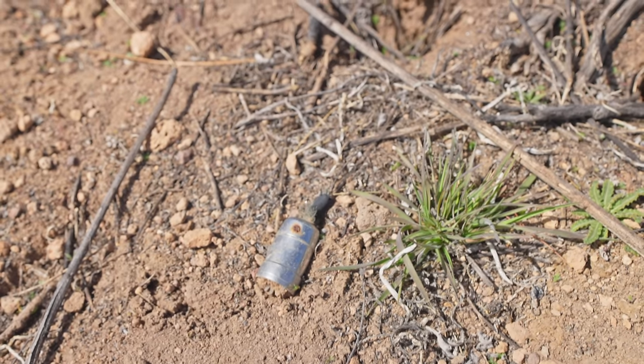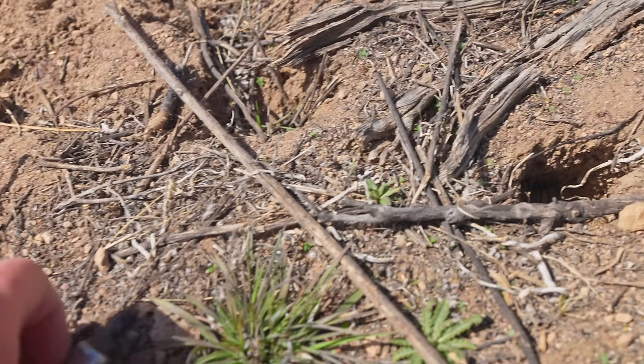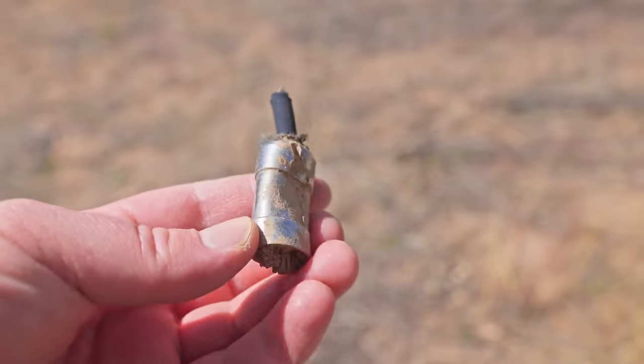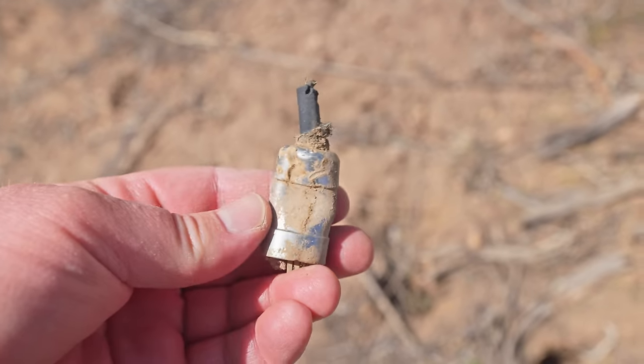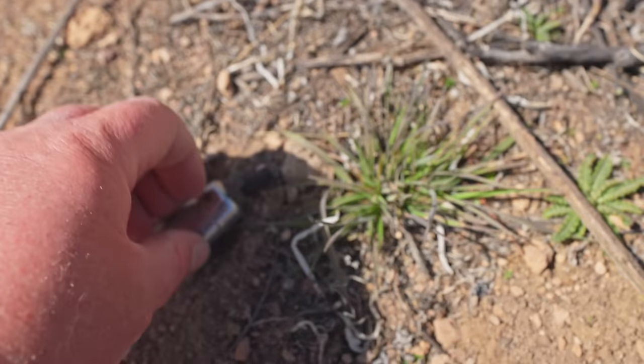But yeah, still need to check out the shot sites, where they set off the explosives, and see if I find any scrap out there and see how radioactive those areas are. First little piece of something I found here. Not sure what it is. Just gonna put it right back where I found it.